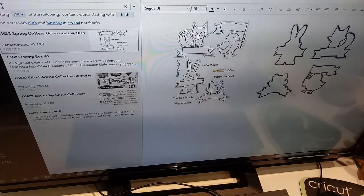So I just wanted to show you the bags and using Evernote to show your list of stamps so that you have the list and you can search.